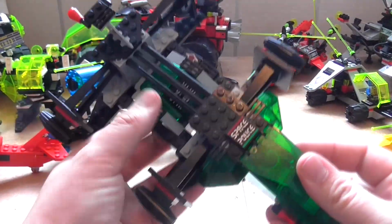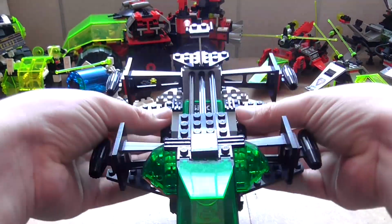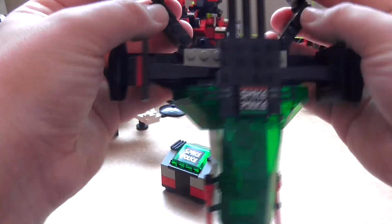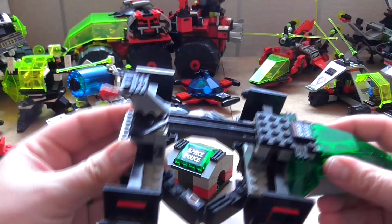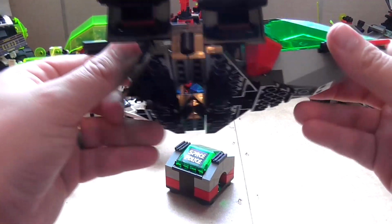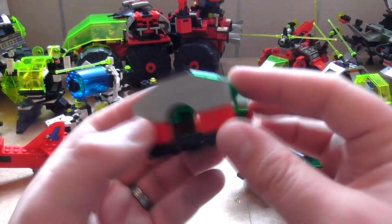But if I remember rightly, there's this bit here. I think this comes out like that. Ah, there we go. That comes out, and then this, does it? I think it's supposed to go like that. Yeah, so that turns into like that. So once it's deposited its little space prison there, look at it, it's so cool.